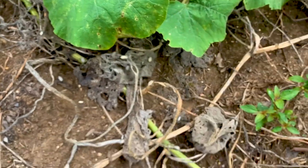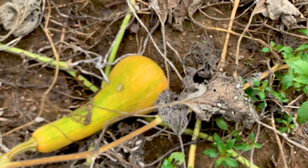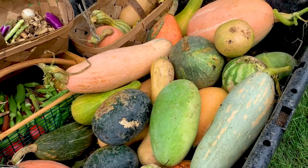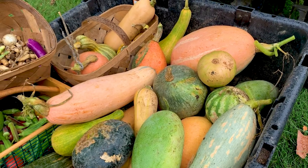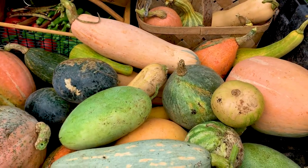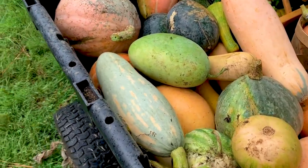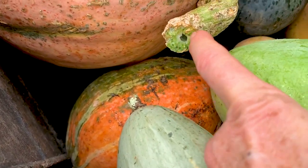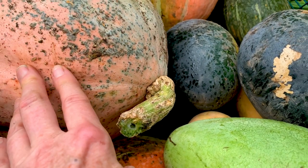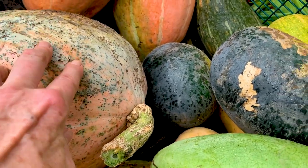So we're going to go ahead and take all the squash. I can't fight all these bugs. Some of them will cure and some may not. I had to take them out because there's stink bugs. There are 10 million stink bugs and they're going to kill them all. So you can already see how they're eating on the stems. If I left that in there, it'd just be all. And they cause all this bumpy rough.